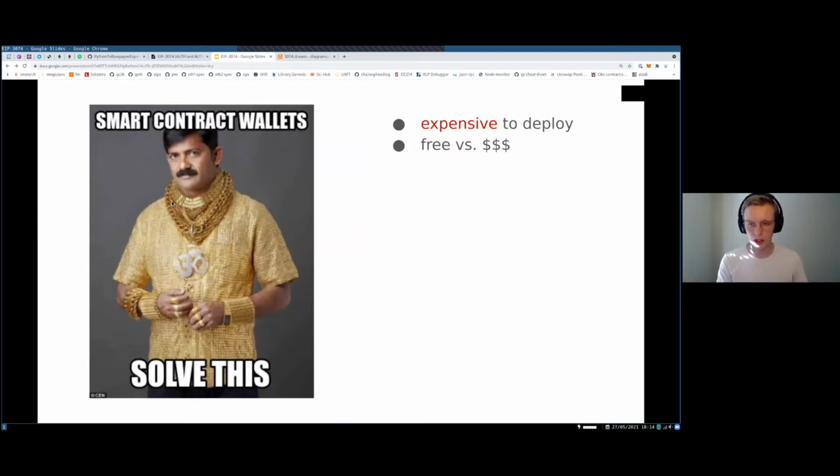And I think smart contracts will always have a place. You can't have things like multi-sig wallets with 3074. These are things that can only be done with smart contract wallets. And so I don't think they're necessarily going away, but I don't think that they are the general purpose solution to these UX problems.